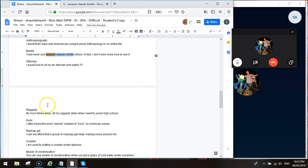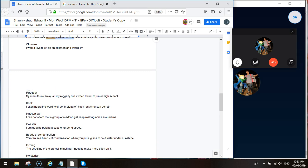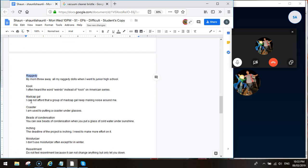Tragedy. Okay. Next. My mom threw away all my Raggedy dolls when I went to junior high school. Not really. But seriously, you have dolls? Yeah, I'm just like a bear, a rabbit. Yeah, I think it'd be called dolls. Well, for me, I'm technically being specific, referring to dolls, which are just like Barbie dolls. But if you're referring to, let's say, bear toys, teddy bears, they're more of stuffed toys.